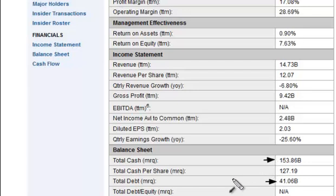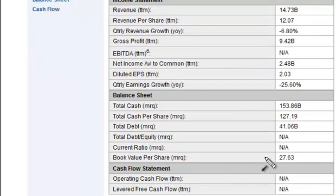I don't like my companies to have any debt, but if they have a situation where we have debt that could be easily paid off because they have enough cash on hand to do so, that I don't mind. It's like having a debt-free company. So this is the main reason why you're seeing a negative number on the enterprise value, because they have so much cash on hand. And here we see that book value of $27.63 that I had marked on the chart earlier. It's where I got it from.